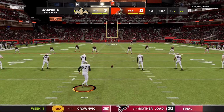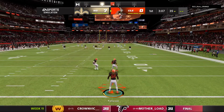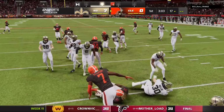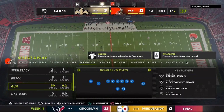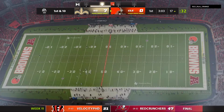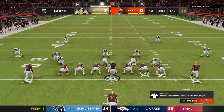Now after the touchdown, here's Butker on to kick it away. Now it's Patterson. And no chance to get away as they'll get him down at about the 17-yard line. At their own 17-yard line. The Cleveland offense ready to go.